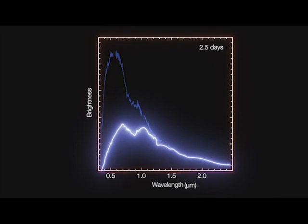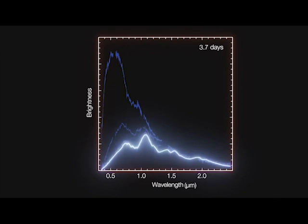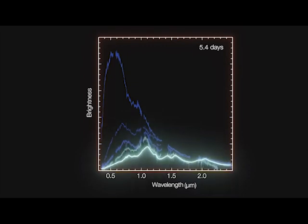So, this animation is based on a series of spectra of the kilonova in NGC 4993, observed by the X-Shooter instrument on the ESO's Very Large Telescope in Chile. They cover a period of 12 days after the initial explosion on the 17th of August 2017. The kilonova is very blue initially, but then brightens in the red and fades. Credit to the ESO.